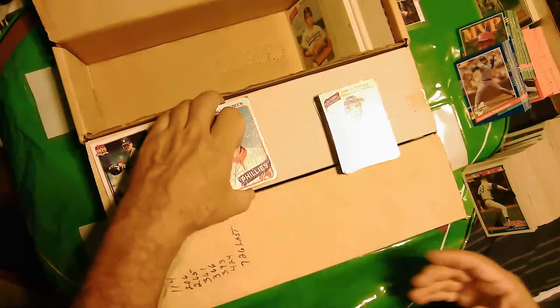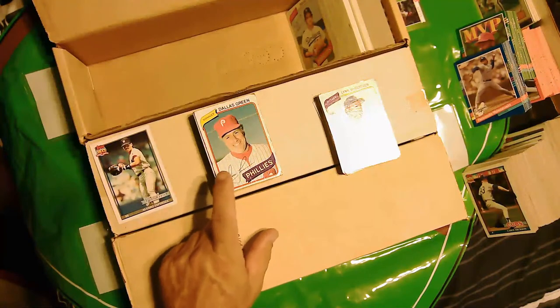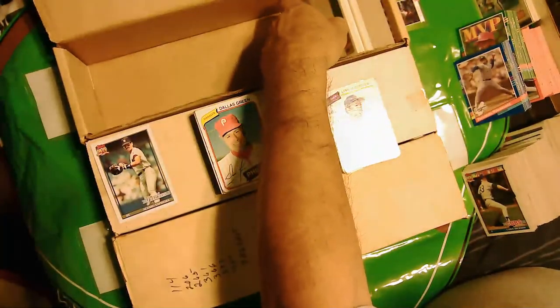Sad story about Dallas Green, right? You guys know that the one plane during 9/11 that went down in Shanksville, I believe, his granddaughter was on that plane. And then, of course, years later, he passed away from cancer or something like that.